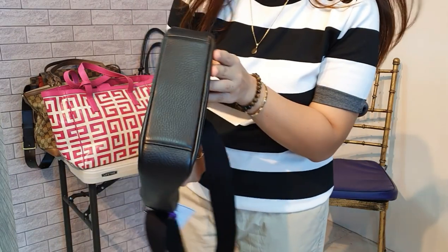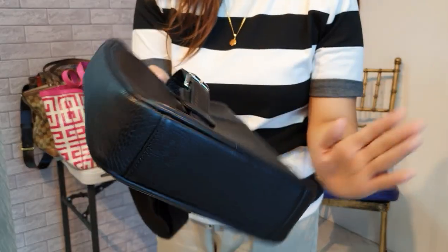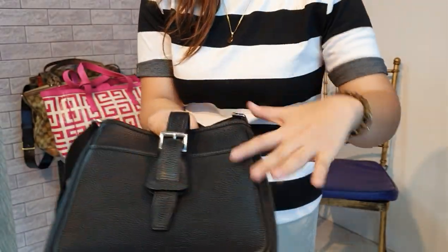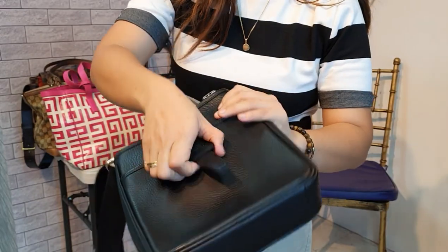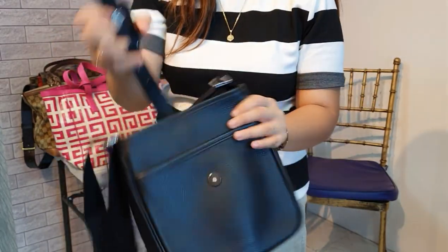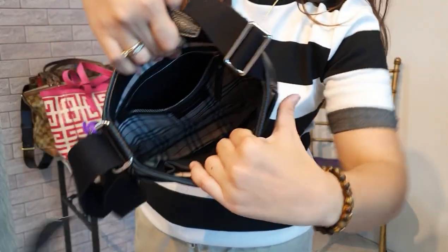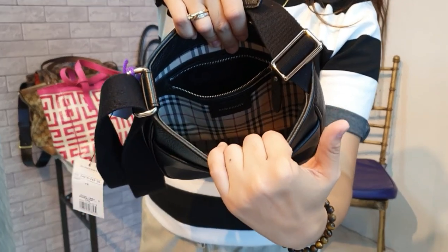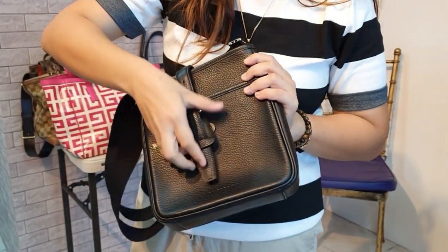Plus, let's see. Okay, no scuffings. No scuffings on the corners. The leather, the body is in great condition. The clasp, okay, works fine. Walang kahit na anong mali sa kanya. And yung loob niya, that's where you'll see the ever-famous Burberry print. Okay? It's very simple. It's classy.